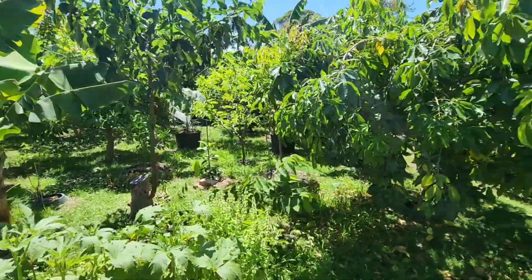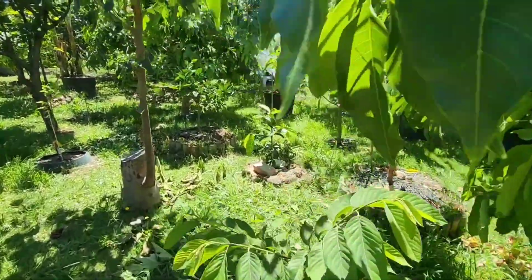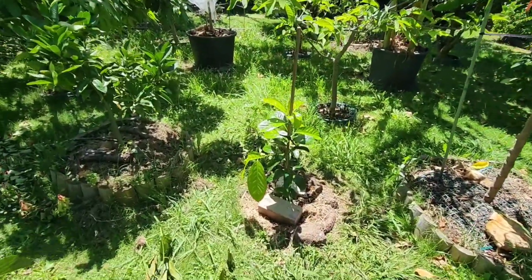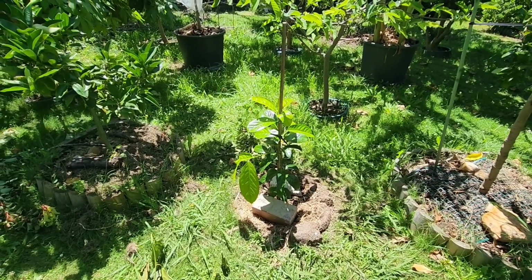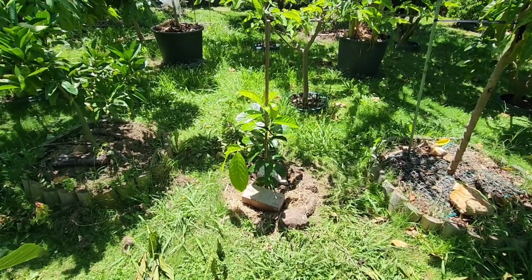Okay, let's get back to the fruit trees, guys. I planted a new tree right there. It's another one of Daly's gift trees that I got in December. Do you recognize it?